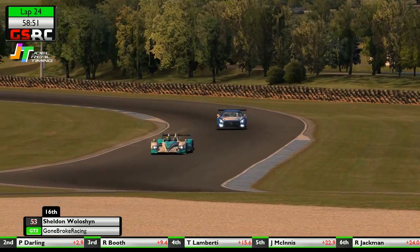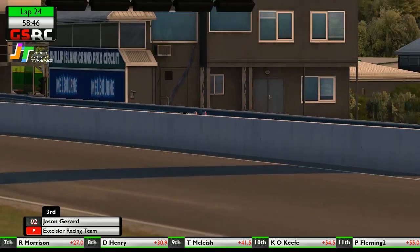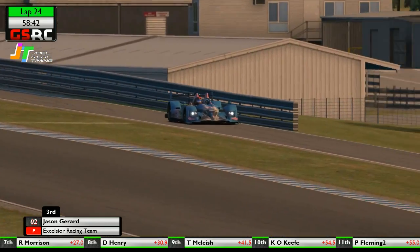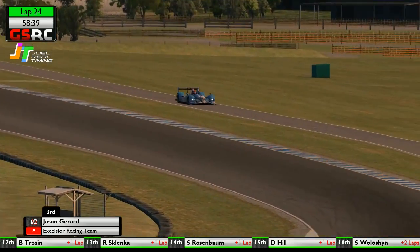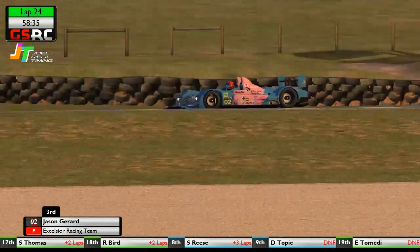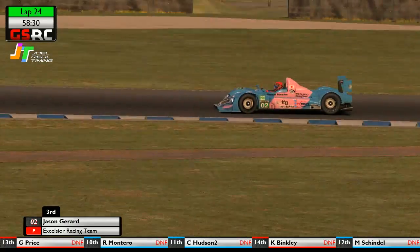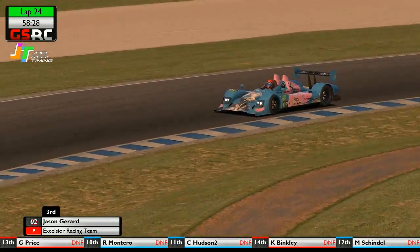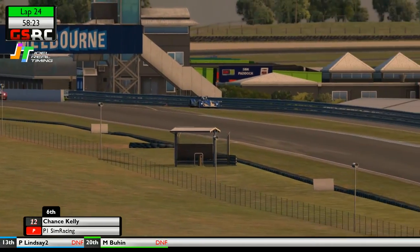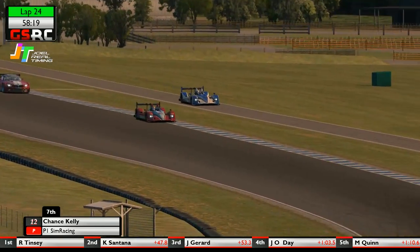So scheduled pit stops now taking place. Gerard has come and taken his stop. Now the good news for Gerard is they do have a spare car, and if it was damaged and slowing him down, he should be able to take it. And if he has a fresh car, which looks pretty clean right now, that's not going to bode well for anybody else in that class, because Gerard can go real fast when he's got a good piece of equipment underneath him. Let's see what he can do now that he's had his first stop. Chance Kelly as well taking his.